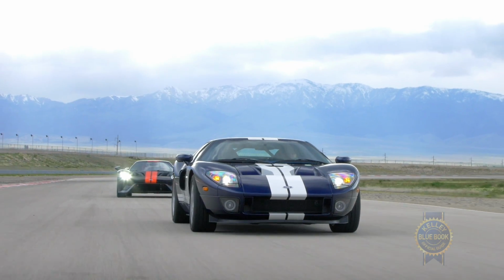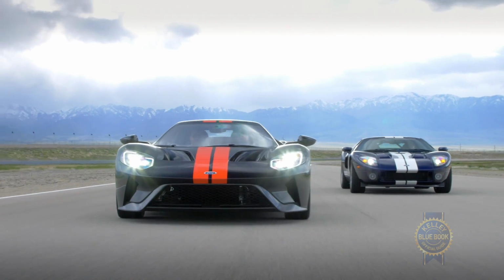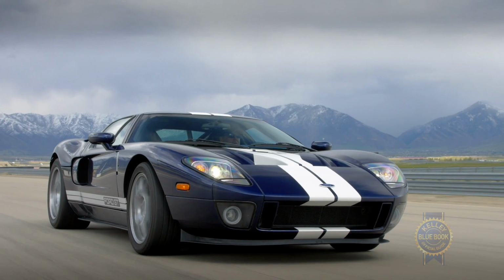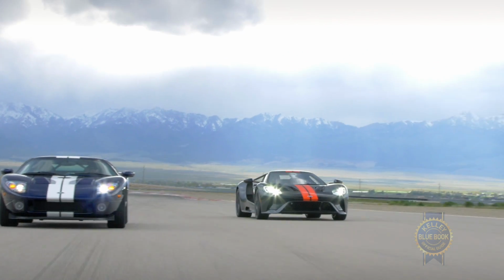0 to 60, 3.5 seconds. 0 to 60, 3 flat, some are saying 2.9 seconds. This one's top speed was certified at 205 miles an hour, not slow. This one's top speed's been certified at 216 miles an hour.